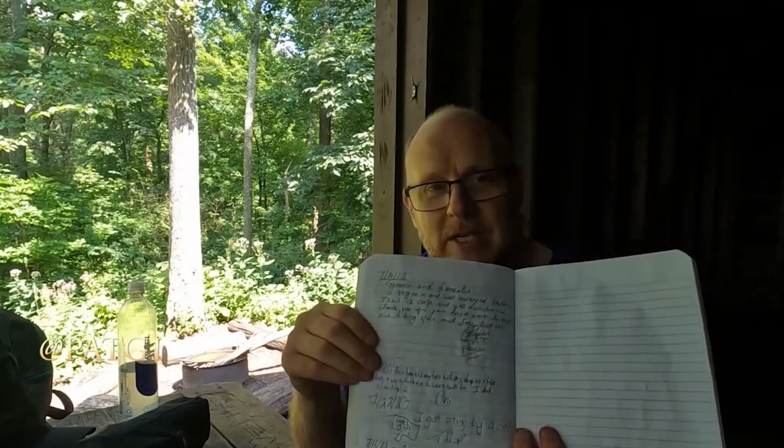All right, let's check out the logbook here. This logbook is almost full. Not a lot of big entries in here. I don't see Limp Pickle in here. I believe that was in May. Don't see any trail names that I recognize from the other shelters. Today is 7/22.